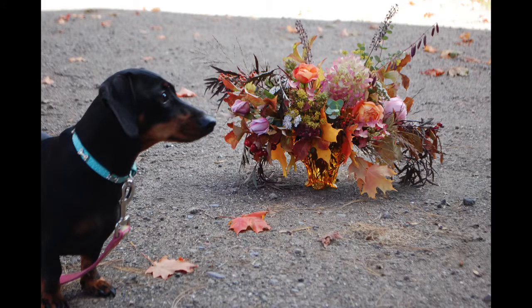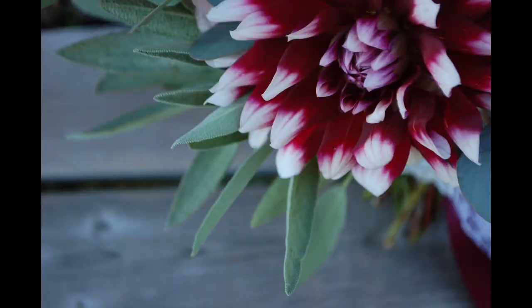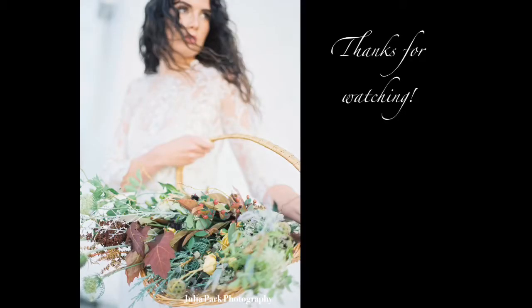You can put your bouquet in a basket. You can have a brass ring arrangement instead. There's so many different ways in which you can incorporate fall and seasonality, but also your personality.